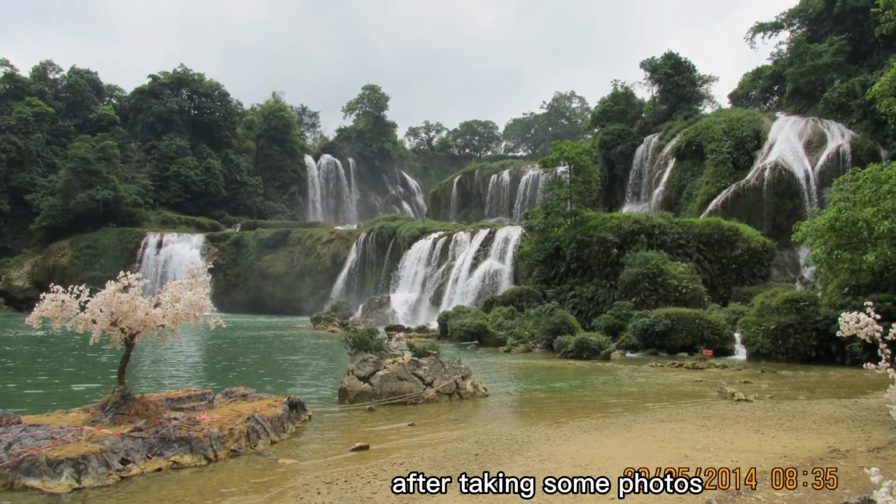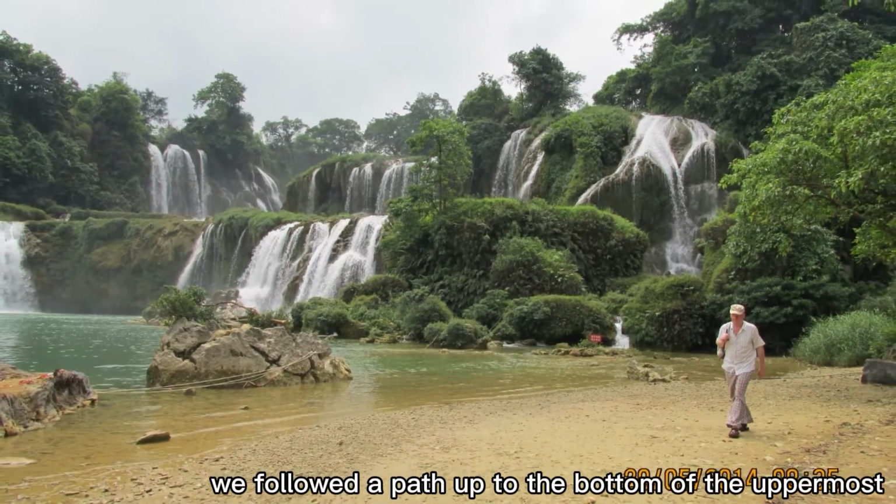After taking some photos, we followed a path up to the bottom of the uppermost tier.